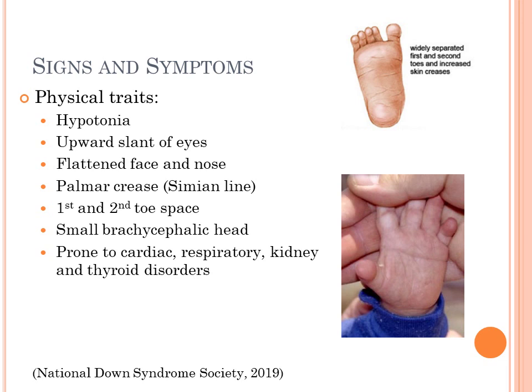So if you have a little newborn and you can't tell whether the baby has Down syndrome or not, check out the hand and see if you can see that single crease that goes right across the hand. They also have a big space in between the first and second toe. They have a smaller head to body ratio as well, the small brachycephalic heads.